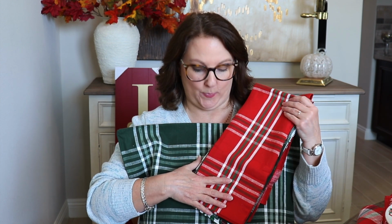Okay, so I also picked up all of these tea towels. They came packaged like this. They were $3 a piece. They had some other styles too, but I ended up getting these 5. I went ahead and opened them for you so you could see what they really look like.